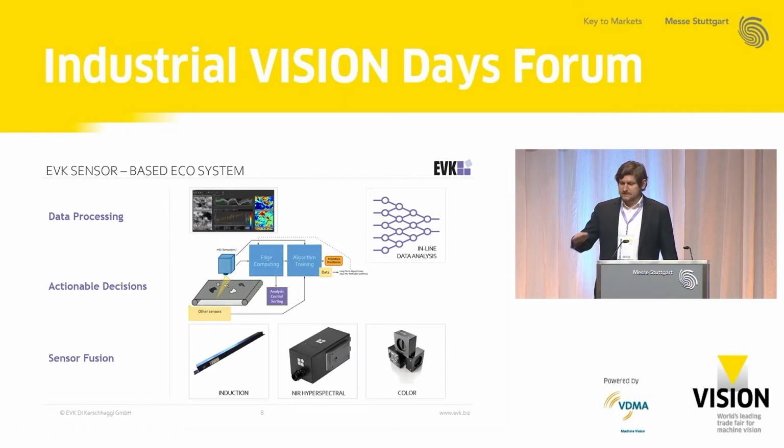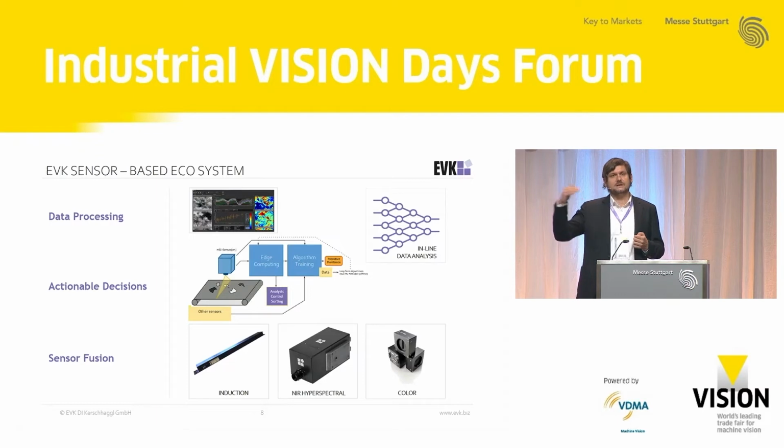And you see in this middle layer, where the actionable decisions are happening, that we are now moving from edge computing more into an offline data-based realm, because it's important to know the best classifier you will be using in the edge in order to have the best result. And this ecosystem we are currently building up more and more to higher levels of an integrational level.